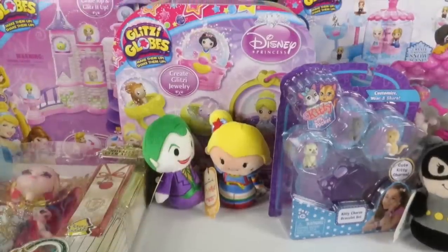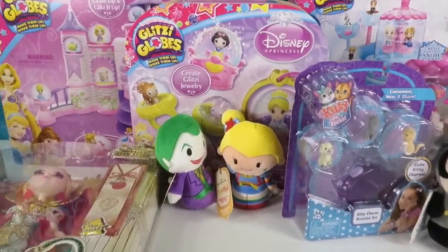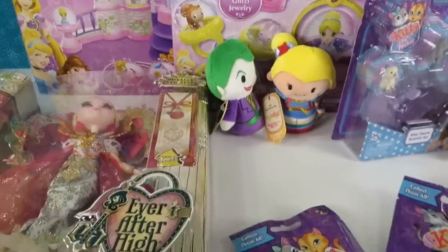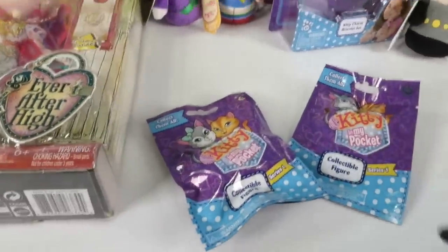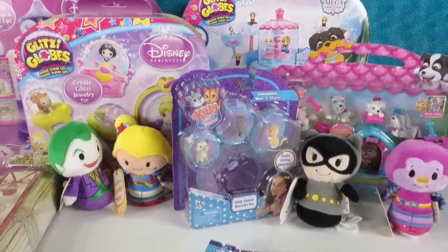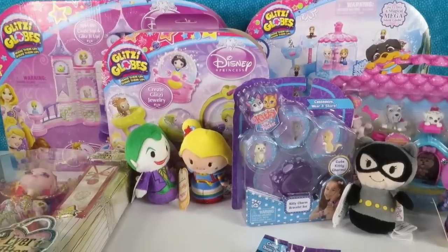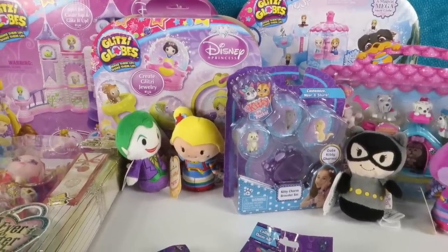What? And we don't have anything to show you yet, but we did go and pre-order Disney Infinity 3.0, which we're really excited about. We get to pick that up soon, and I'm going to attempt playing that. So be on the lookout for those videos. That'll be fun. Yep. All right.